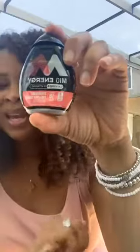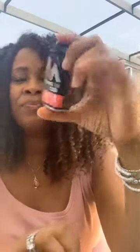So this is my tea right here that I'm currently drinking. I already had a cup of hot tea this morning. It tastes delicious, but it just has a normal tea flavor, so you can add things to sweeten it. Some people add in this brand, Mio, M-I-O, to flavor it however they want. Now, this has artificial sweeteners in it, so keep that in mind. But it tastes delicious.